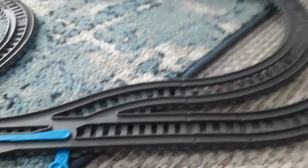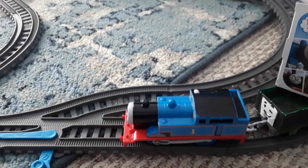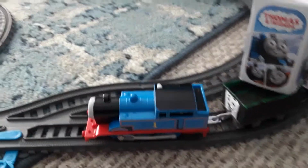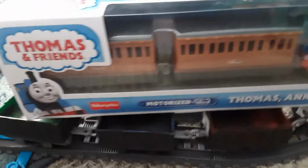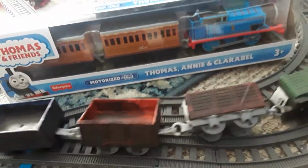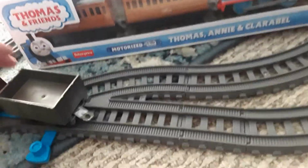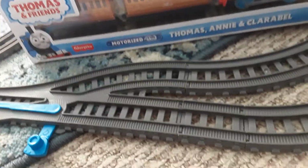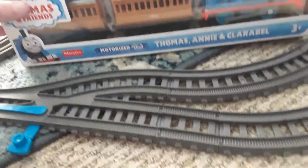And today, I will be reviewing, yes, a review, in the box. Come on, Thomas, you can do it. That's a little hint right there. Come on, Thomas. The Motorized, oh god. Okay, the Motorized Thomas, Annie, and Clarabel 3-pack. Thomas, you can just take your troublesome trucks away. Okay, now that they're gone, Thomas will stay here for a part of the video. This is a really big deal for me.